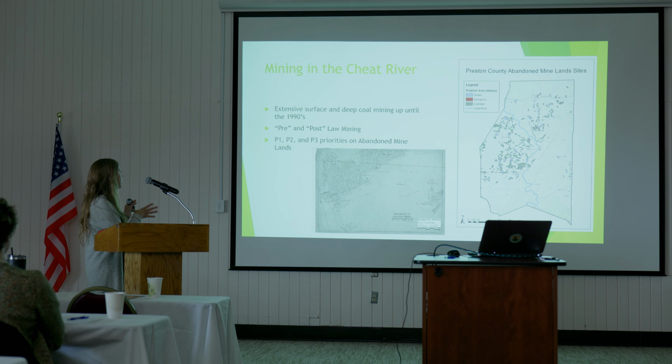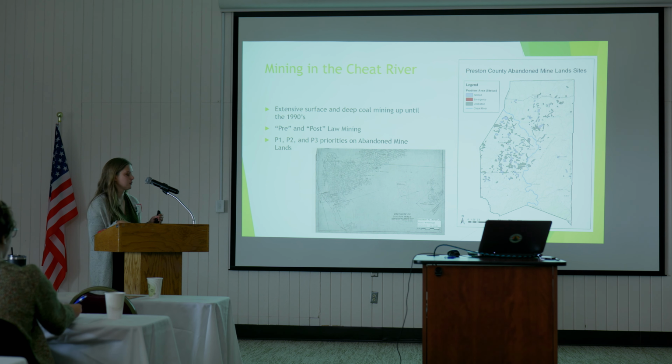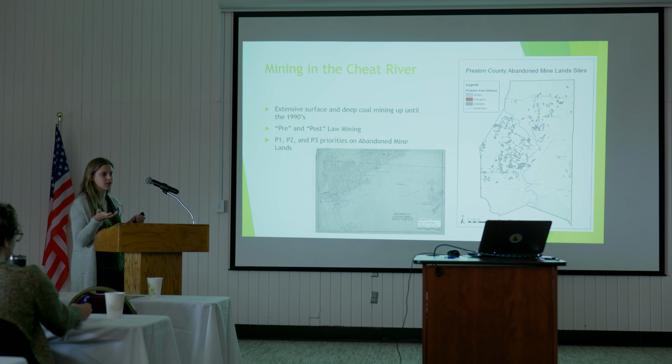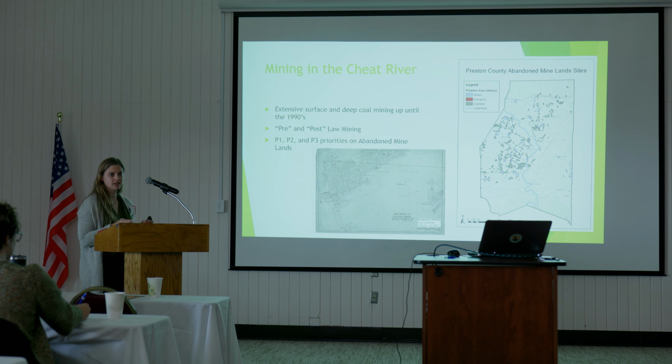So that's a little bit about pre- and post-law mining, and then within that, there's also the priorities of the Office of Surface Mining, who oversees essentially abandoned mine lands work. Those priorities for sites are broken up into P1, P2, and P3 priorities. Unfortunately for water quality work, we're a P3 priority, so we're the last on the totem pole.